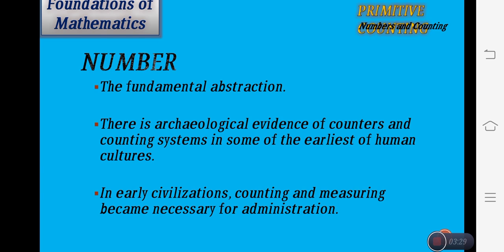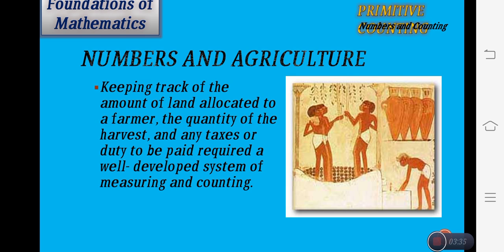In early civilizations, counting and measuring became necessary for administration. For agriculture, keeping track of the amount of land allocated to a farmer, the quantity of the harvest, and any taxes or duty to be paid required a well-developed system of measuring and counting.